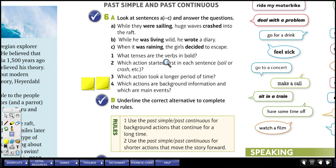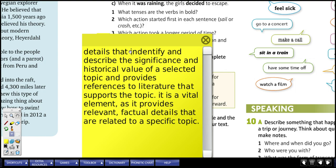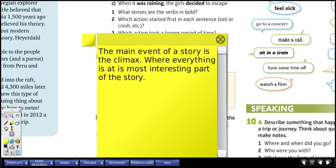And then we have number four. This is where I do not want you to get confused between two kinds of information. What is background information and what is a main event? I made notes here for you, and I want you to pay attention to the definitions. Background information is details that identify and describe the significance and historical value of a selected topic and provide references to literature that supports the topic. It is a vital element as it provides relevant factual details related to a specific topic. So what does that mean? The main events of a story are the climax, where everything is at its most interesting part of the story.